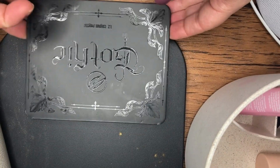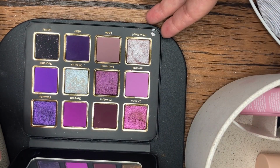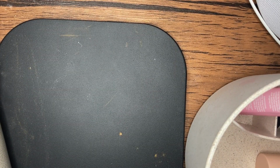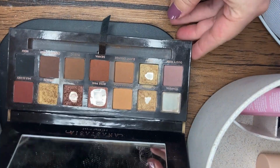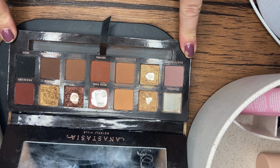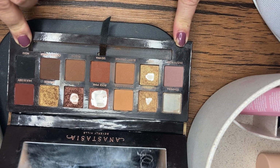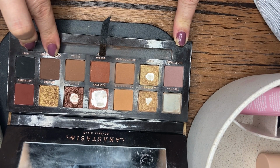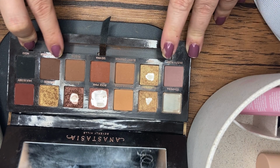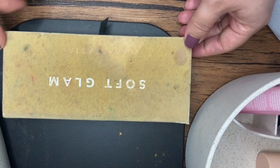Okay, so Gothic palette by Cosmic Brushes. Beautiful, stunning. Currently in my rotation. And then I have the Soft Glam. This one I'm planning to depot soon. Put some in my daughter's magnetic palette, and then some I'll keep. They're still in really good shape, and I don't want to toss them, it's not like they've gone off or anything, but we'll see what I decide to do and how much room I have.